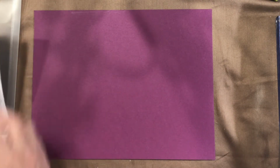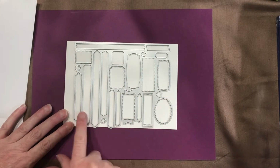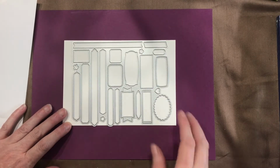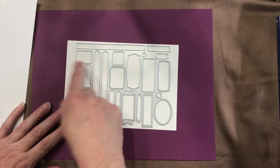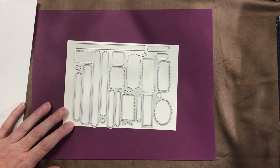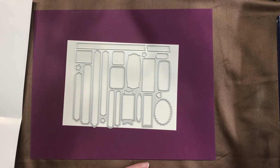This is our Message dies. These are in our January to June. And I like the fact that they'll cut out lots of different shapes all at one time, including a postage stamp. I had not seen this size postage stamp before. Now, while we're probably, in fact, let me double check. Let me look and let you know, but I'm pretty sure we're losing that one. So let me check the catalog and make sure. Look in dies. But I'm pretty sure that's one of them we're losing.